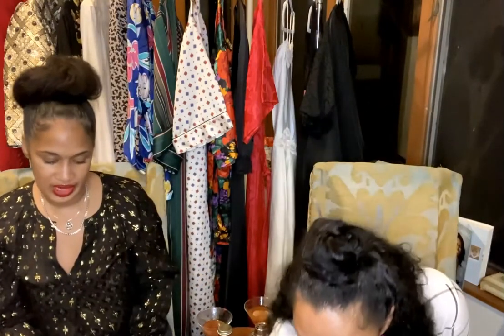I was just thinking when I was looking at it, I saw a hat today, like a fedora, and it had like a pearl accent. You can do a lot with that. Yeah, that's an absolute must.